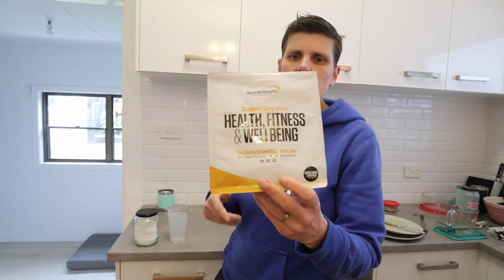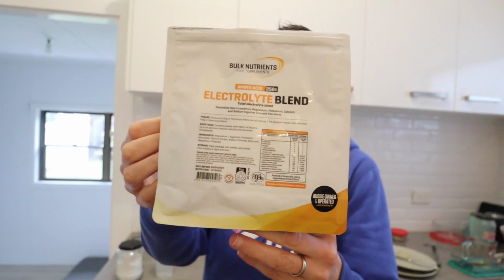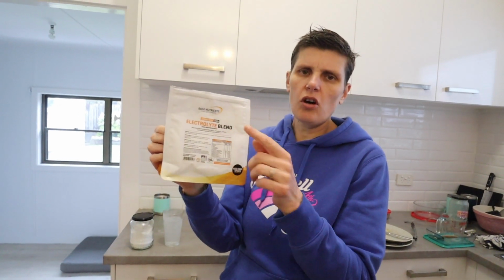So with us doing the clean and simple reset, we needed to step away from our sweetened electrolytes. We use the Ultima and it uses stevia, but we wanted to find something that was unsweetened. In our electrolytes video, someone mentioned these. So this is from Bulk Nutrients. Now they've got two kinds, and you need to make sure you're getting the one called the electrolyte blend, not the other one.